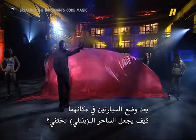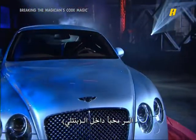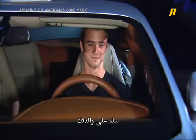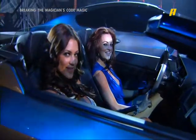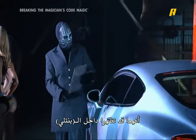With both cars in place, how did the magician make the Bentley disappear? The secret is hidden inside the Bentley. Sitting behind the wheel is a stagehand. Say hi, Mom. Meanwhile, the stunning models are waiting inside the Lamborghini. So the whole routine with their photo is nothing more than a flashy way to convince us that perhaps they'll be appearing inside the Bentley.